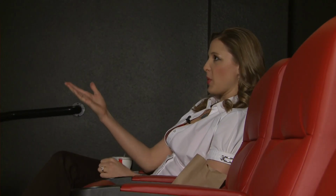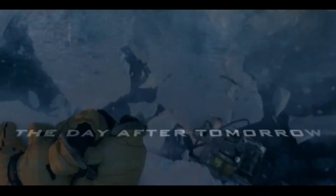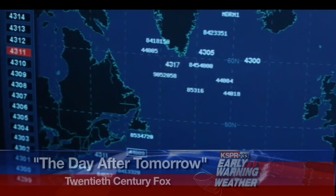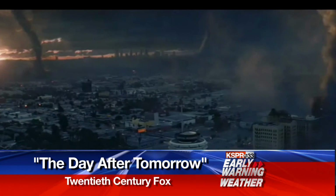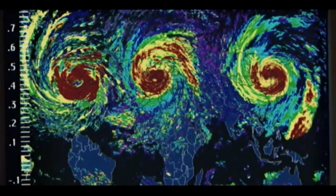So this next film was a huge blockbuster back in 2004, and it has some real science behind it. The Day After Tomorrow. I'll stay away from the whole global warming thing on this one, but there are some really interesting weather things happening here. Now with this movie, we have this whole superstorm on land thing, but remember, hurricanes and huge storms happen only over oceans, not over land. This thing looks just like a hurricane.